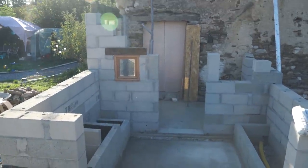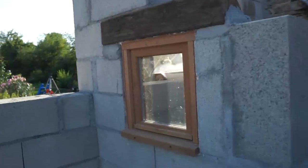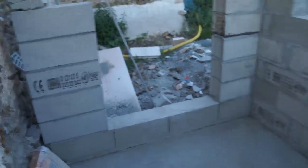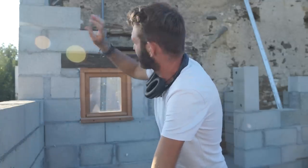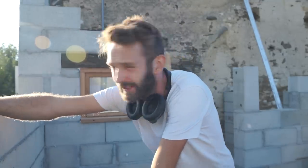This is looking very proper like. It's coming together. So I've got to wait for that big lintel to set and then add more on and then start with the store area. So that's going to be it on the extension for like a couple of days.